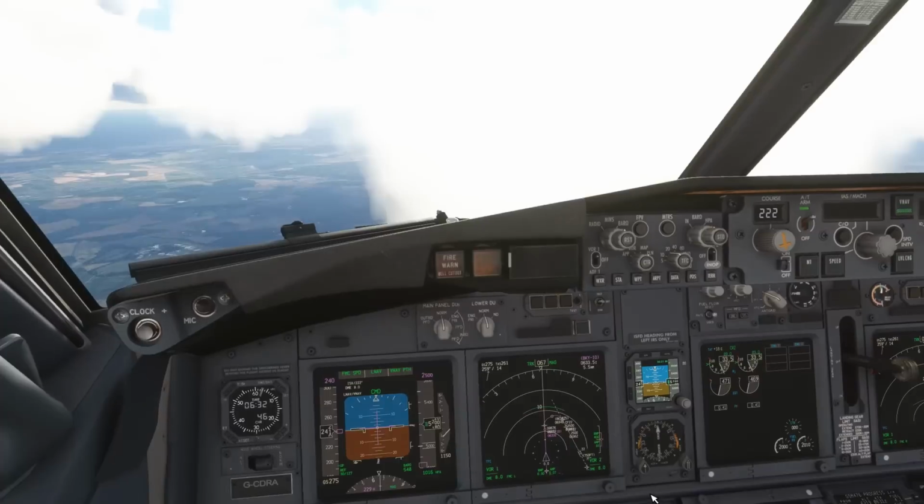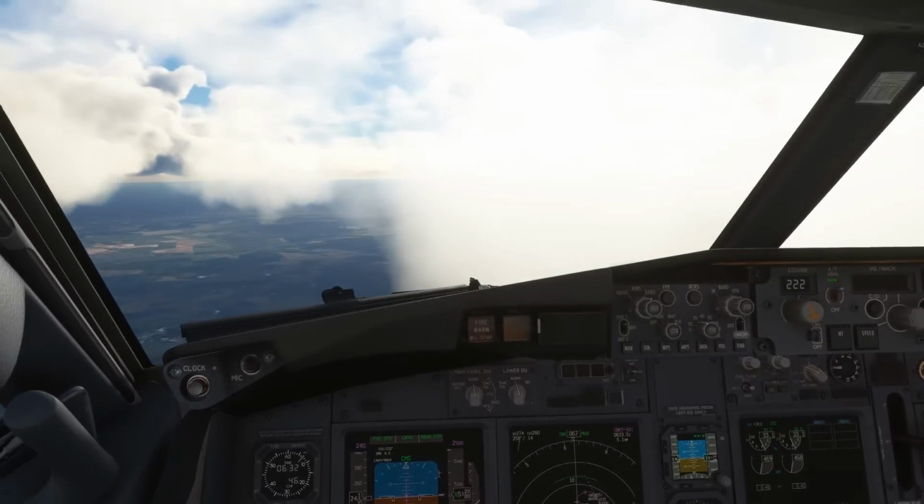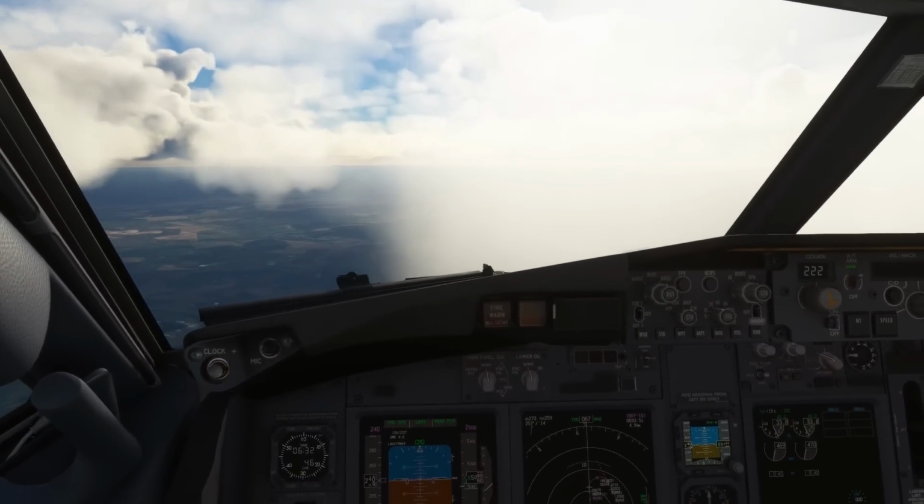10 miles to run outbound now, looking like we're going to be levelling off at 2500 just before we commence the turn. And looks like we'll be coming out of the cloud pretty soon as well.